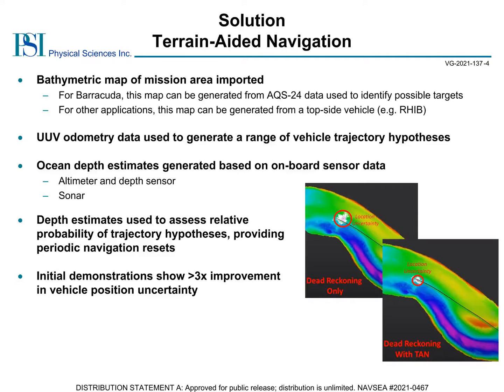PSI's solution to this problem involves importing a previously developed bathymetric map of the operational area. For the Barracuda mission, this map will be generated using the AQS-24 data previously gathered to identify potential targets to be prosecuted. For other applications, this data could be gathered from a topside vehicle or from a pre-existing database. As the vehicle navigates, it leverages the UUV odometry data to develop a range of vehicle trajectory hypotheses consistent with the known noise attributes of the sensors. For each of these hypotheses, an associated depth estimate can be generated using the imported bathymetric map.